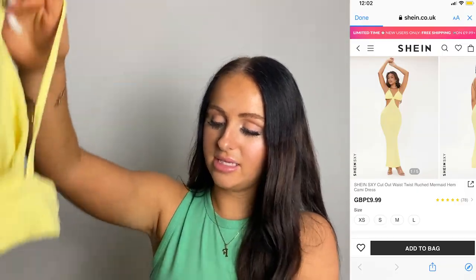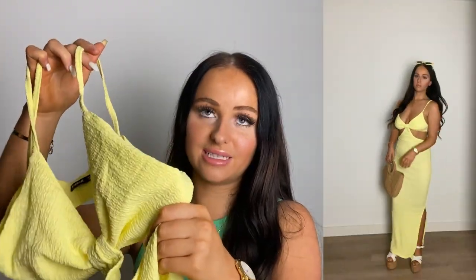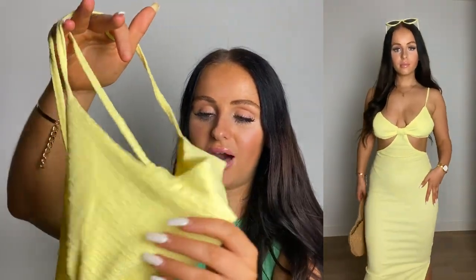So I picked out this really cute yellow dress. Now I have one very similar to this in nude as well, the exact same design, but it's not the same style. The nude one was knitted, whereas this is a really nice, I'm trying to think what the material's called. I can't think what it's called, but if you can see, do you know what I mean, it's just really nice and soft and textured. So I absolutely love this, and yellow is just a vibe.